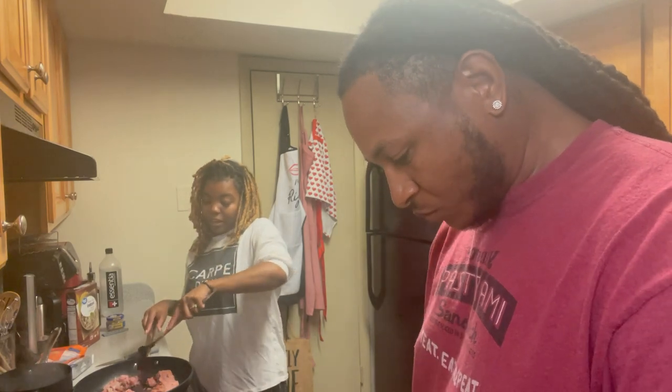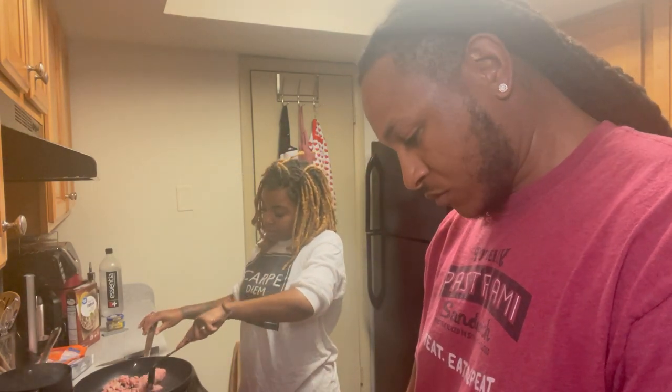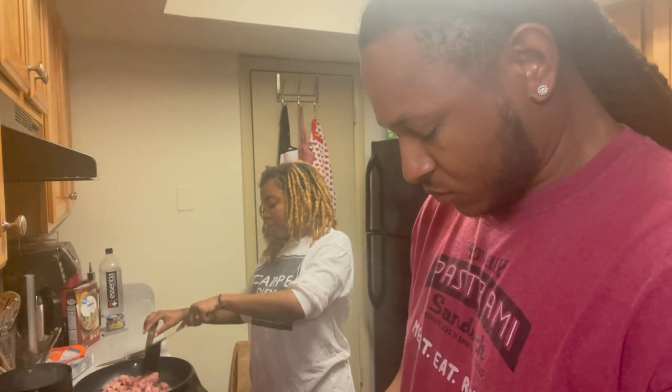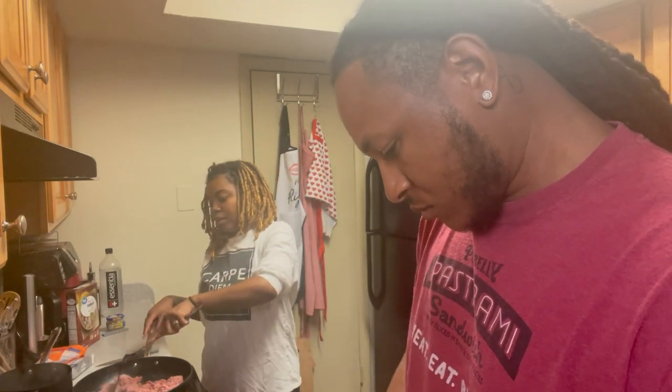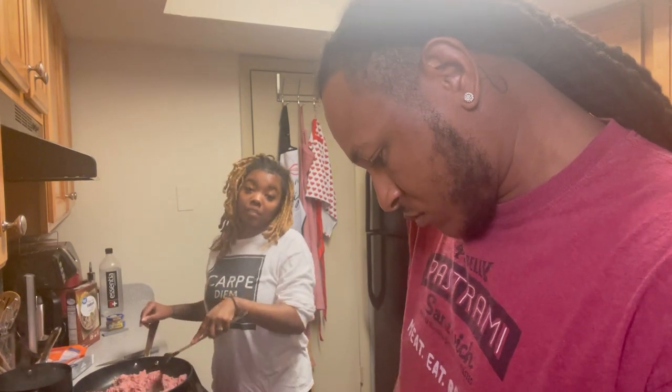So we also have water boiling because the brown rice has to cook. So right now, again, he is cutting the insides of the bell pepper.